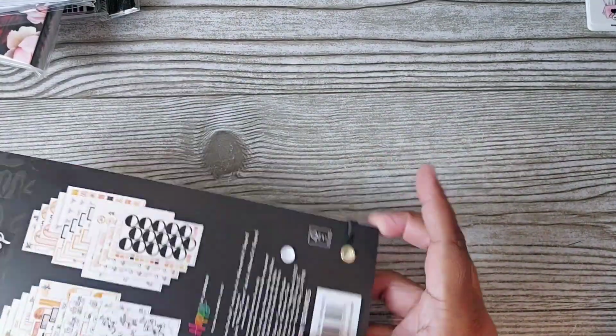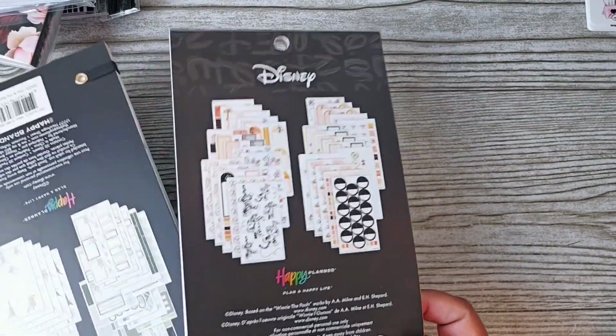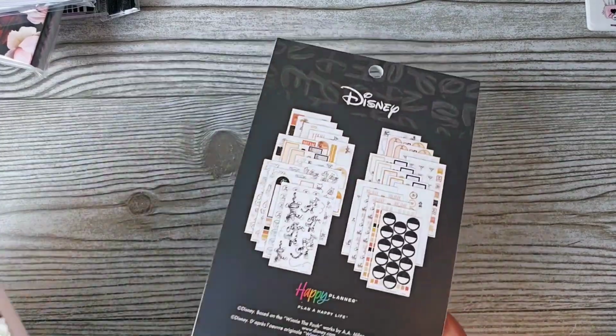Okay, so Happy Planner. Or should I do Live Love Posh first? Let's just do Live Love Posh. Well, no, let's just do Happy Planner because I split up the orders. So this order is 2 sticker books. I used my points and I think it came up to $9. And I didn't look at anything yet.